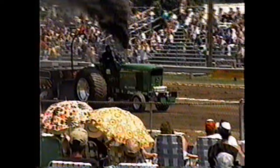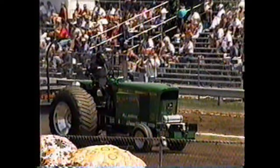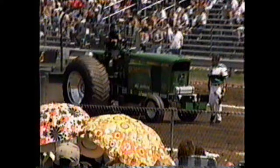Another type of problem, it sounded like. Yeah, that could be a problem there in that Super Stock tractor there. Monty McCoy's Dust to Dawn.